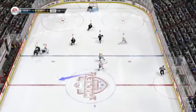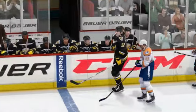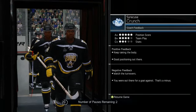In the neutral zone, up against the wall, he lugs this one. And our third period is indeed over, but not this game. It's tied, and we're going to go on and play in overtime until we find a winner.